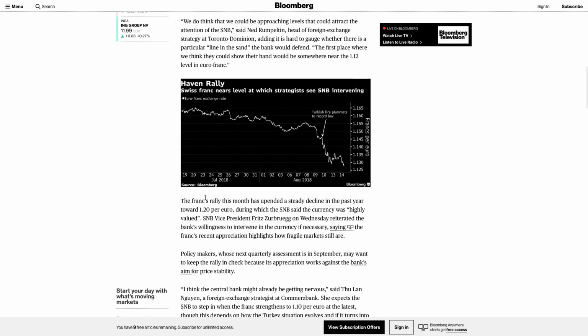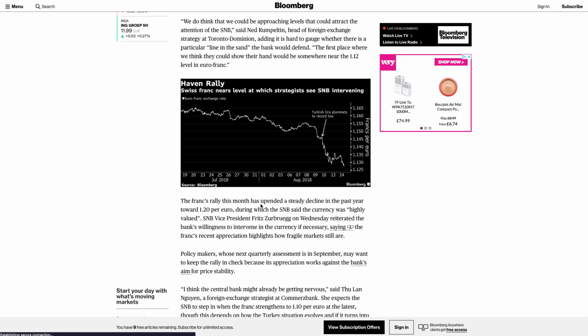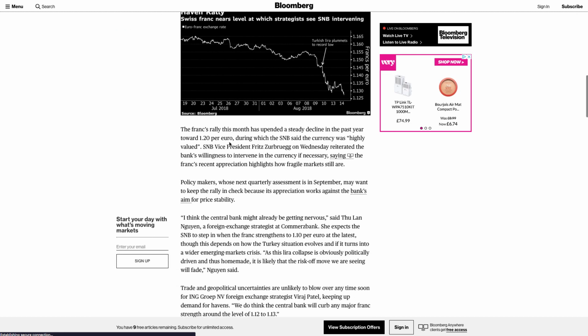So the franc's rally this month has upended a steady decline in the past year towards the 120 per euro. During that time, the SNB said the currency was highly valued, right? So the Swiss National Bank themselves said it was highly valued. SNB Vice President Fritz Zurbrügg on Wednesday reiterated the bank's willingness to intervene in the currency if necessary, saying the franc's recent appreciation highlights how fragile markets still are.